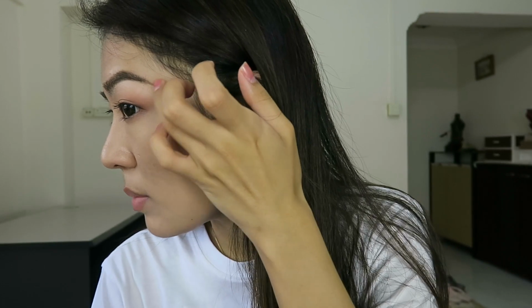I think that this brow looks a little bit more droopy and this one looks a little bit more arched for some reason, but I like this brow more than this one. And there is a mole here, so please pardon that. There's like a black spot right here, which is so not cute. I'm gonna put a bit of this one to cover it up.